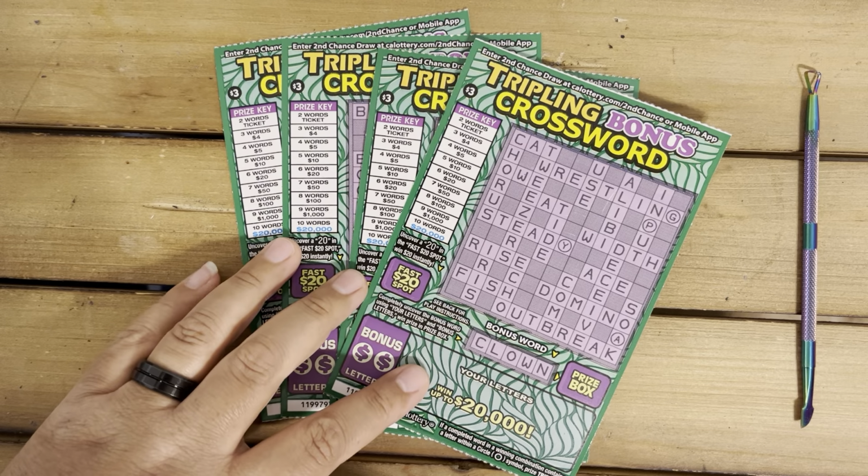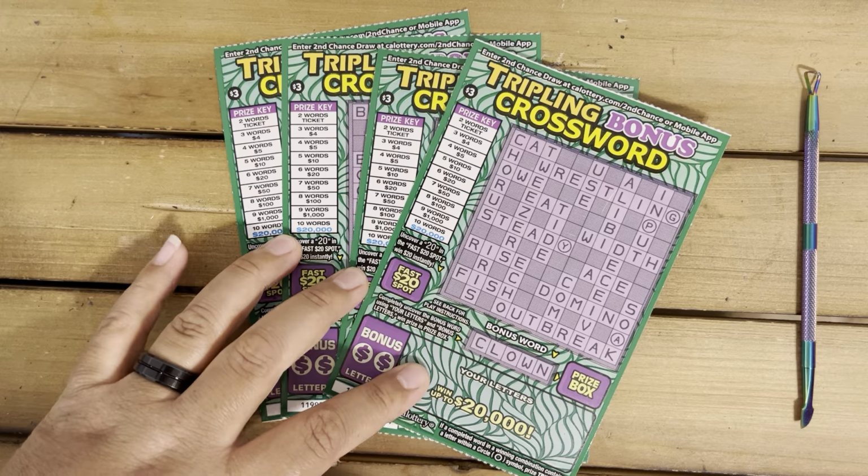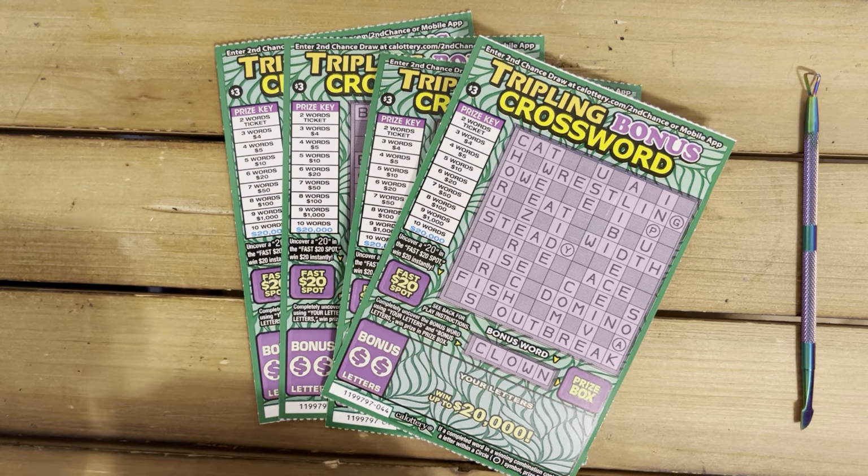Today we have four of the $3 tripling bonus crosswords. Hopefully we get a big win today.